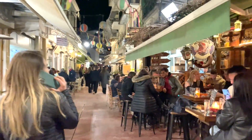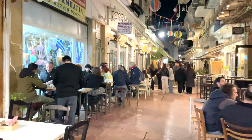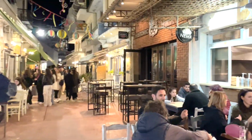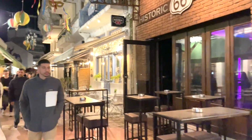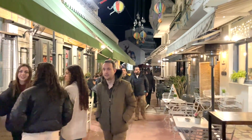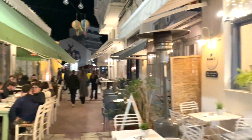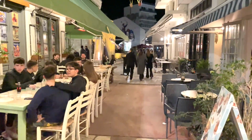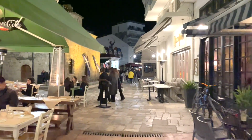Very vibrant, and we're coming up to that church I was talking about that was destroyed, but had independence declared outside it. Really nice, actually. It's always interesting. Some bars are empty, some bars are full. Maybe the empty bars will be full later on. The place does take on a nice vibe at night.